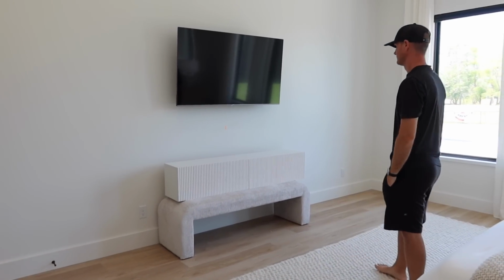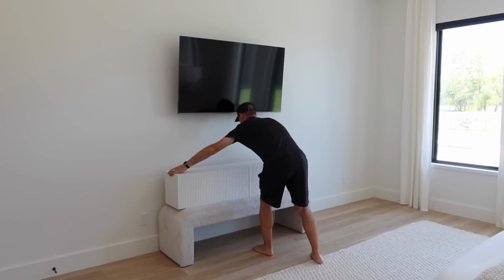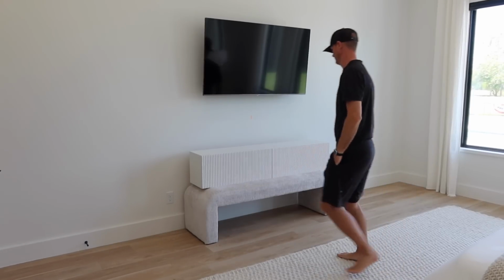So obviously that won't be there, and it is gonna have to go higher, but it's hard to stand there and get it lined up with one person holding it. So we just kind of makeshift what we need to, but I think it's gonna be cool once we get that hung higher.